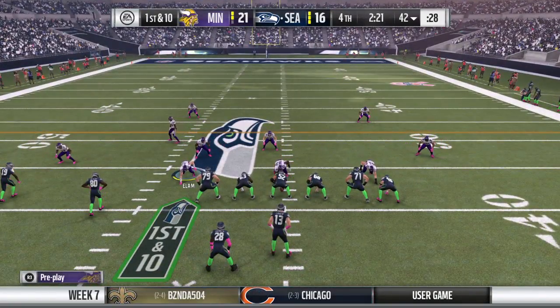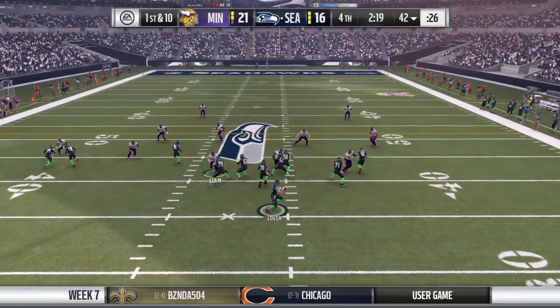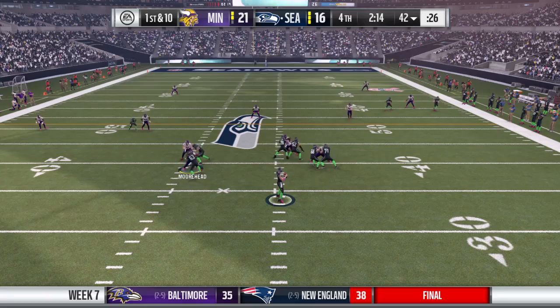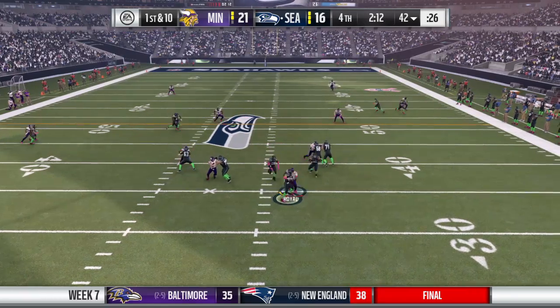So on that play, the defense was in zone. They ran a crossing route offensively, but the defense there, you've got to be good with communication, don't you? You certainly do, and it's not something that is really evident.